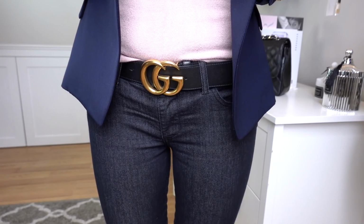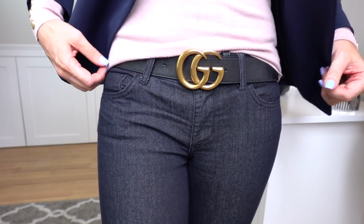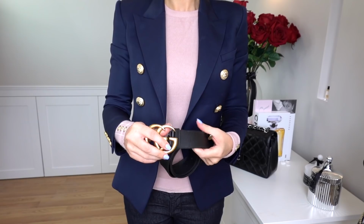The next thing. Now, if I was doing a pure video based on designer items, one of each that I really do think you should get, this wouldn't be in it, but I've included it because it's got that basicness about it. It's the double G Marmont belt from Gucci. I feel that this is the blogger starter kit item from 2017. It was really big back then.